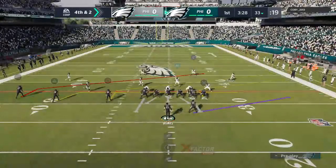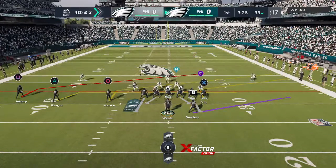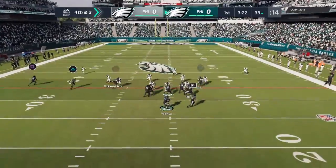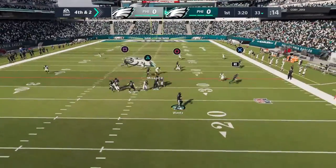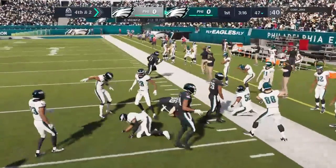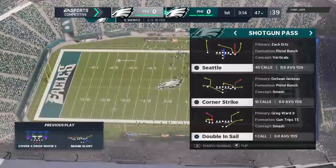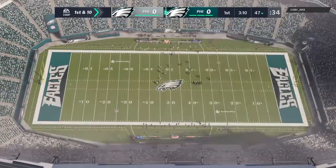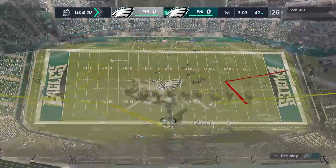And how about the call here? They need 2 yards in their own territory on 4th down, and they're going to go for it. They do go for it. It's Wentz. And he connects with Ertz. And able to get this one across the 45 before he's brought down. A curious decision to go for it, but it pays off with a first down.